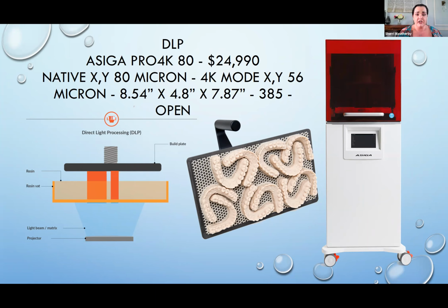The native XY accuracy on this printer is 80 micron. However, you're going to be running this in what is called 4K mode, and the printer actually comes set to start off in 4K mode. When you run that in 4K mode, it's printing at a 56 micron accuracy on the XY. So when you get a build plate as big as this, measuring at 8.54 inches by 4.8 on the XY, being able to print that at a 56 micron accuracy, it's pretty incredible. And this is, again, a true open materials printer. It also has a 385 wavelength.